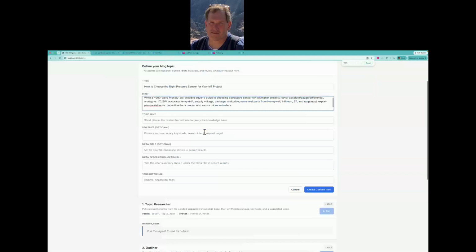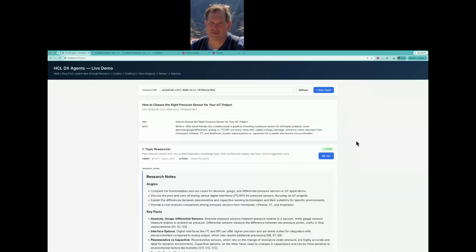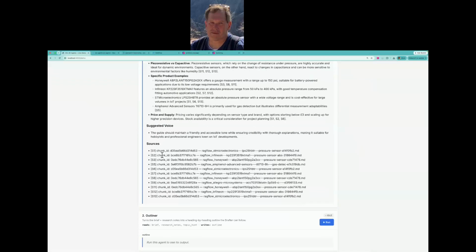Okay, so now in WCM, you're going to create a content item. And that content item is the brief. If we were in WCM, this would just automatically run. But now I've got a draft. That's the brief that's going to be fed into Scout, the topic researcher, and it's going to run out and go into the RAG database that was generated using content from Element 14, which is a bunch of experts having conversations about electronic components. So it generates these research notes, and then it also creates a trail of auditability.